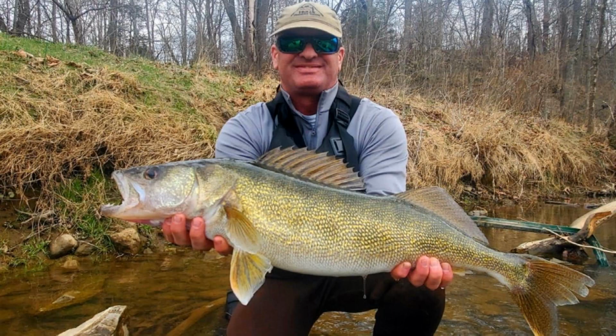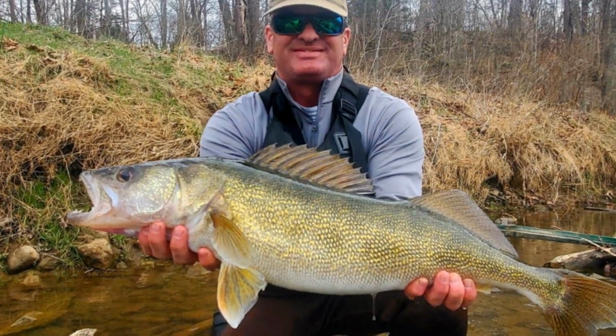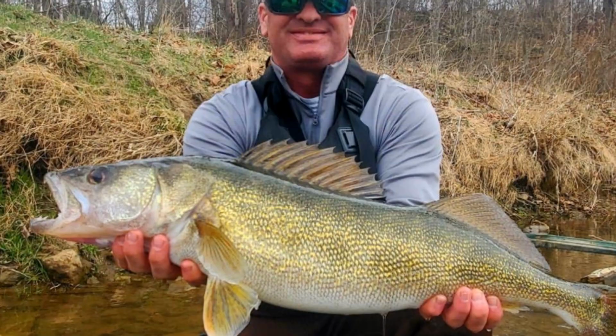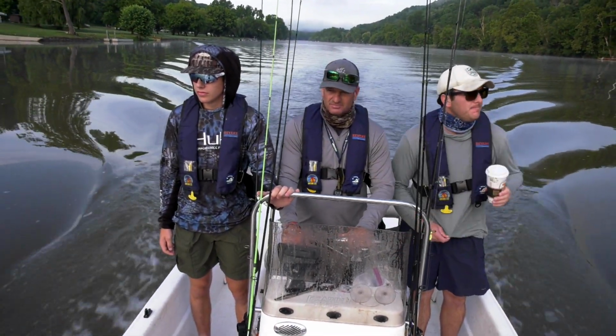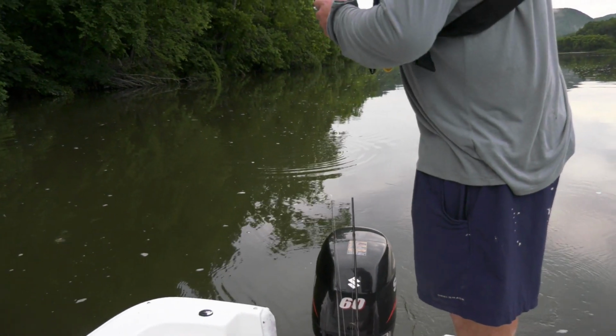Awesome. And one of the traits of the native New River strain is their tendency to grow large, as Sergeant Billings demonstrates with this 30-inch fish from December of 2021. We started day 2 with the hopes of finding one of these larger specimens. It wasn't long before we hooked up with a walleye while trolling.